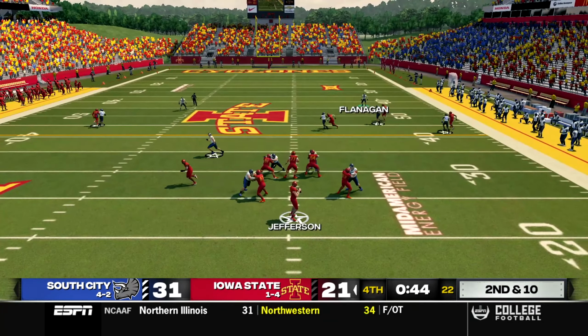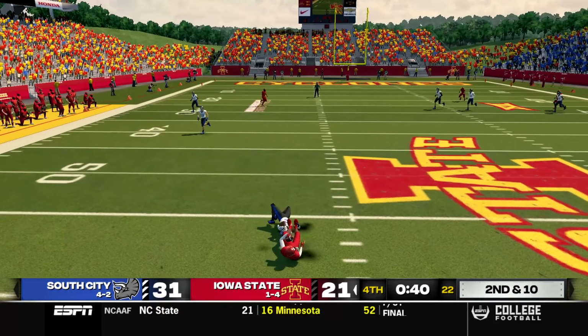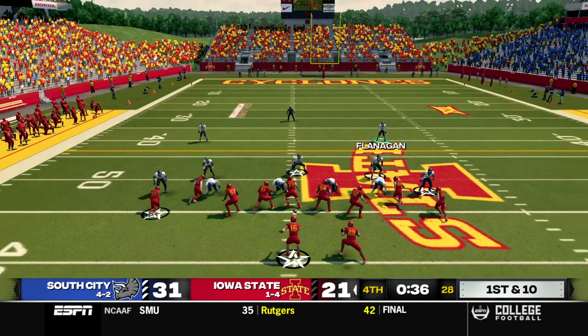Jefferson out of shotgun will drop back to pass. He's going to dance around the pocket a bit and finally go downfield. He'll find Martin for the 1st down. 40 seconds to go here. He's back in shotgun. The clock is still running again.